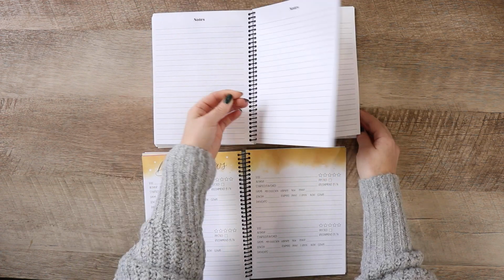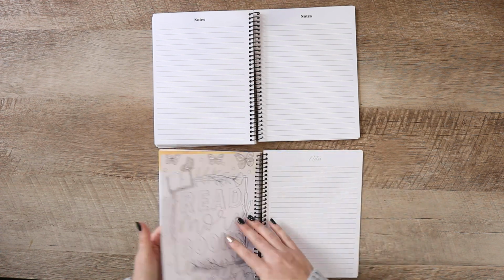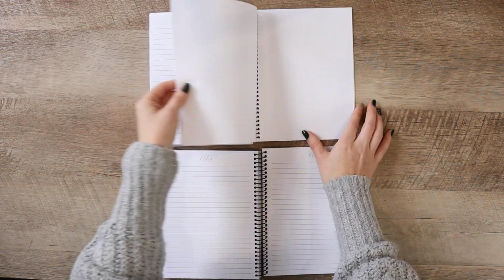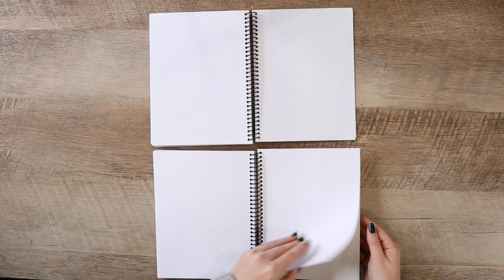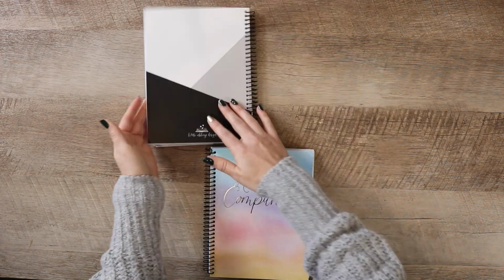Next is the only page difference that occurs between both editions, and that is that the colorful edition has a coloring page and the black and white version has an extra note page. The colorful version has 9 single note pages and the black and white version has 10 single note pages. Finally, the companion concludes with full page dot grids. There are 11 single dot grid pages in both books. Okay, so that is the flip through of both versions of the novel companion.